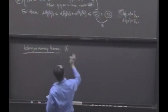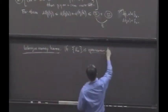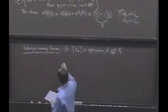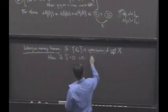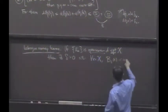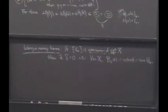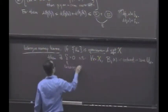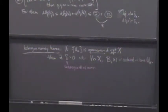It says if you have, let's say, an open cover, U sub alpha is an open cover of a compact metric space X. Notice the compactness of the space X. Then, in fact, there exists a number delta bigger than 0, such that for all x in X, the ball around X of size delta is contained in some element of the cover. Is contained in some U sub alpha. That's the statement. And this delta has a special name. It's called the Lebesgue number of the cover. And this Lebesgue number will exist and be bigger than 0 if this space is compact.